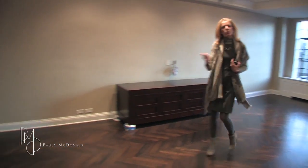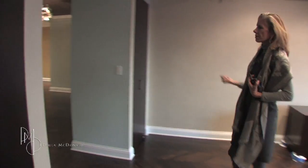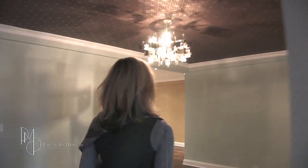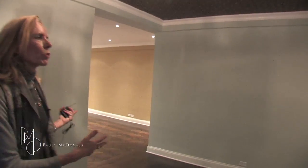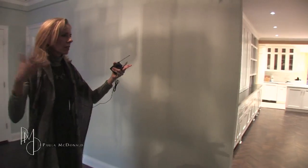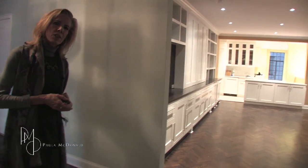So let's go look through the foyer, which is the center of the welcoming part of the home. We'll then wander through the family room and the kitchen, and eventually then to the back of the home. So let's take a peek over there.